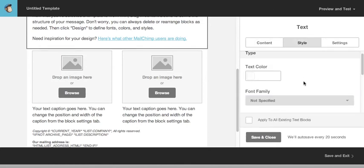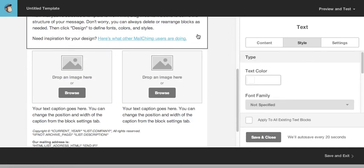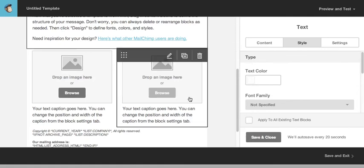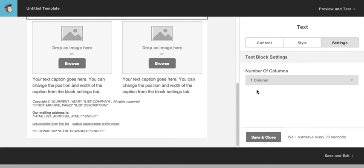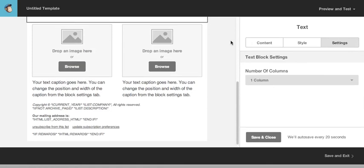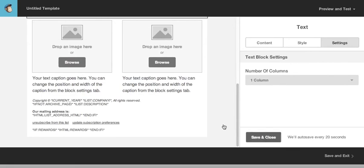What text color do you want? Maybe I want it to have purple text. That's for the body that is selected. So that's the place that I'm editing right now because that's selected there. And then this is settings. So we'll go in there, and number of columns. You could make 2 columns here in the body if you wanted. So we're going to say save and close for now.